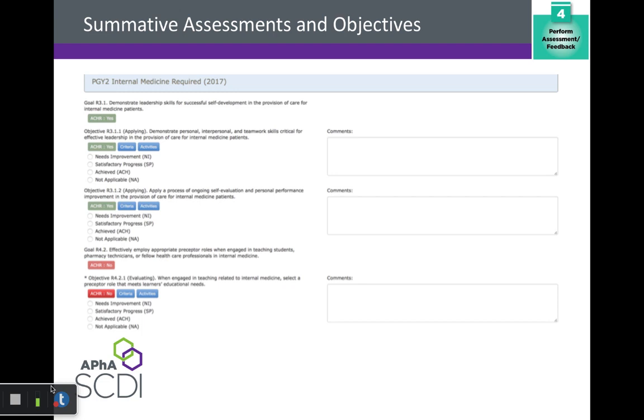If all objectives under a goal are achieved, then the goal likely will show as green as well. And then you always want to make sure you put comments. We've tried to keep the assessments fairly short so that you can provide those comments, and that again they are criteria based. Now let's say when you're looking at an objective, you're not really sure what it's supposed to be evaluating. There's two buttons off to the side there in blue.